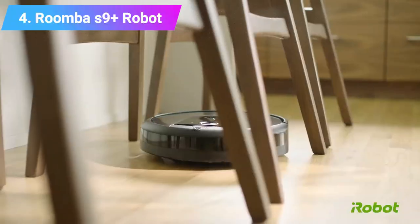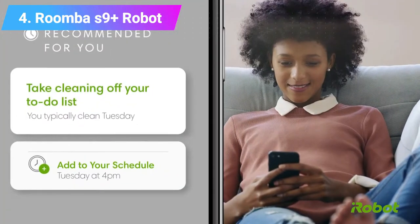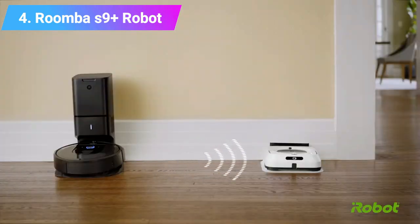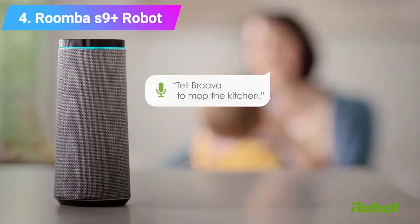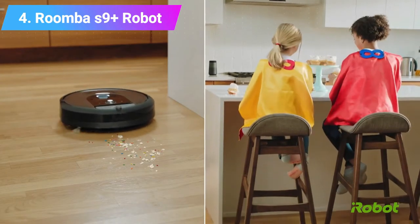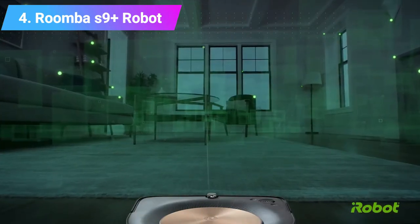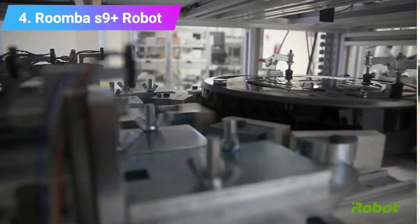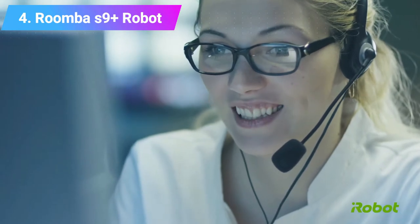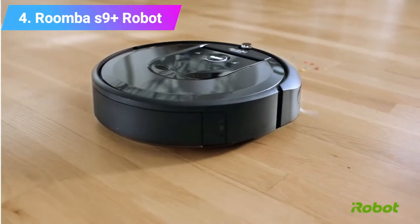It detects carpet automatically to ramp up suction only when needed, and its double rubber roller brushes won't clog with pet hair like bristles have a tendency to do. When it's finished cleaning, the vacuum returns to its charging base, and dirt is automatically transferred into a large capacity bag for mess-free disposal. It seals completely before you toss it to keep dust and dirt contained.